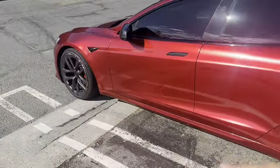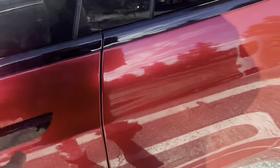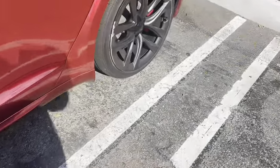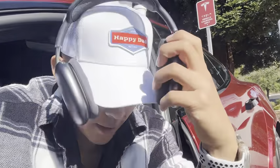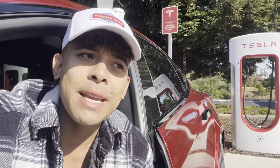But this one should be a lot cheaper. I'm actually pretty excited because when I brought this car in for service, Tesla told me that it would cost me $1,000 per rim, and I'm like, dude, there's no way I'm gonna pay that much. I'd rather pay a little cheaper. So I'm actually going with the 19-inch wheels, and that's gonna give me more range.